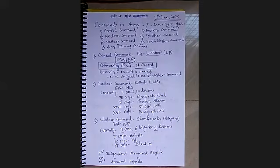Are questions asked in NDA exam which are based on these commands? Yes, not exactly depending on command, but which are definitely going through this path. See, obviously the questions have been there on the ranks.